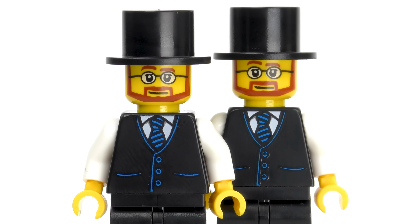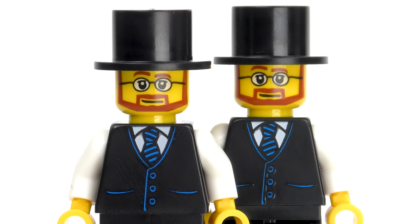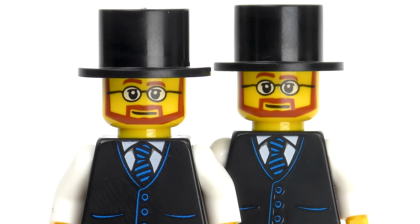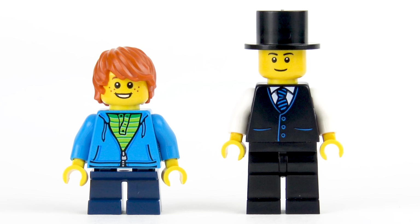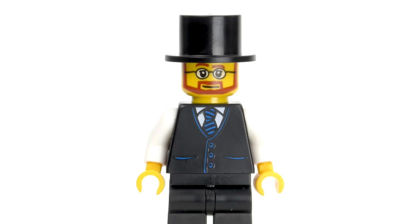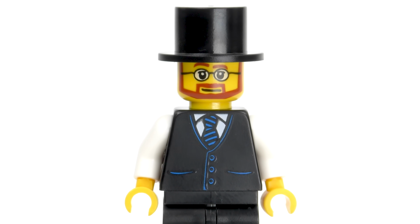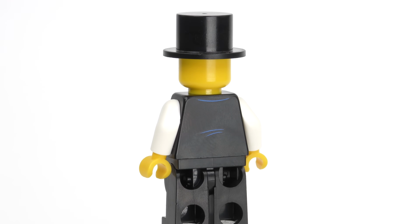As is usually the case with these LEGO Creator Expert sets, it looks like the minifigures use all generic components. I definitely recognise the face, the hat, and I'm pretty sure Hans Christian Andersen wore that torso. He's a smartly dressed gentleman with a white shirt, blue and black striped tie, and a vest. Around the back is a little bit of printing for the creases in the back of the vest, or as we call it in Great Britain, the waistcoat.